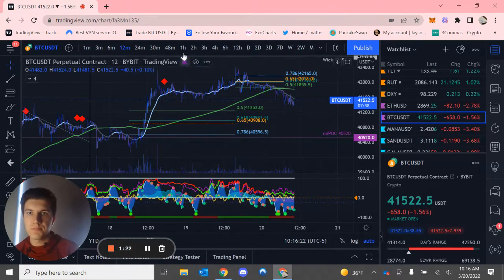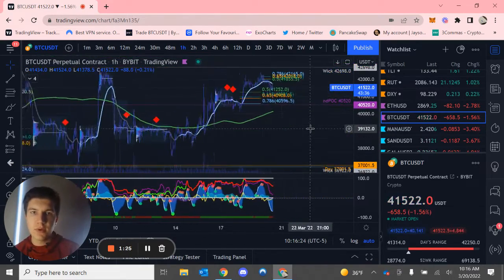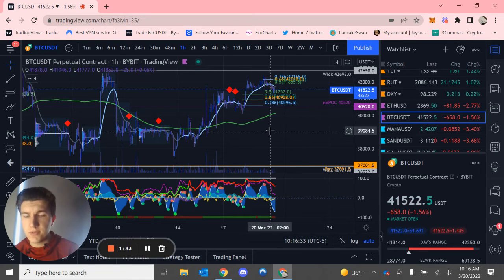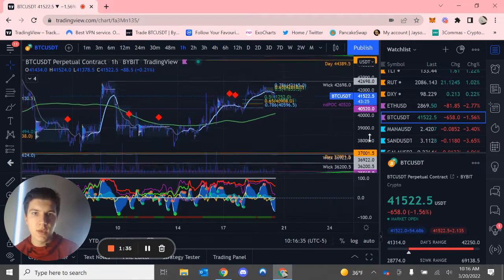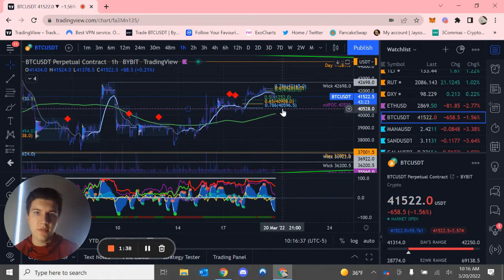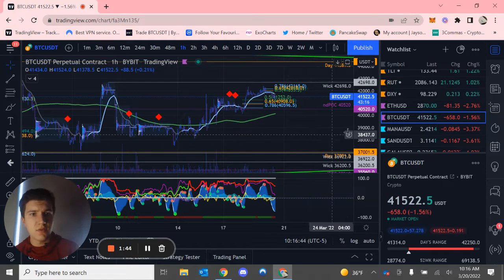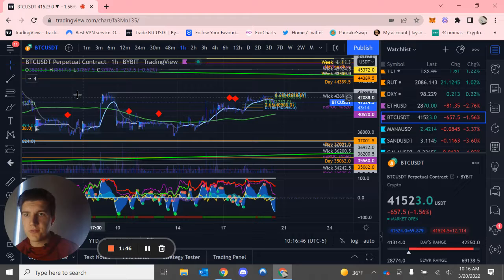Usually when there's a naked daily point of control in a fib, it tends to provide pretty decent support for Bitcoin. Anyways, moving on to the 1 hour, we do have a wick at around 42,698. If we do break above that, that could be a nice short for a swing failure pattern. And really, if we do lose these supports, there's not much below us. We do have a wick coming around 37,000, so that's very well below us.